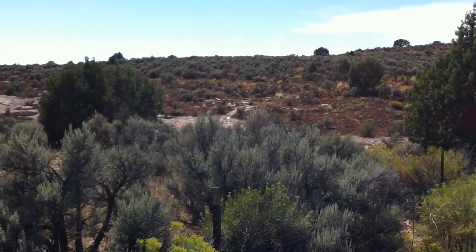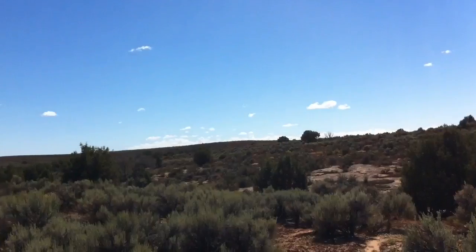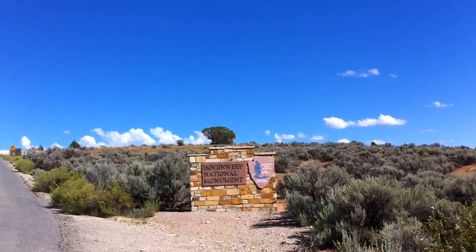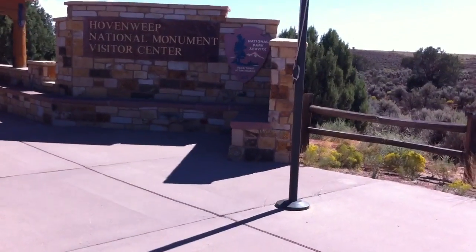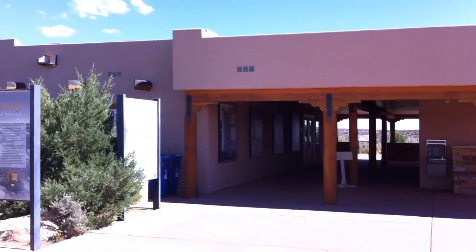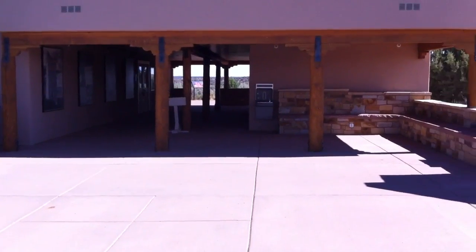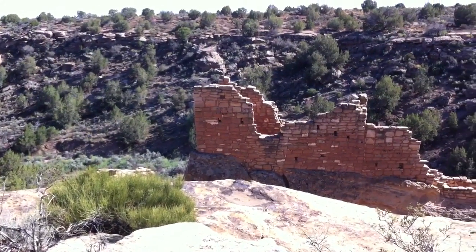We just finished a 44-mile drive from Cortez to Hovenweep National Monument. Okay, we're at the Hovenweep National Monument Visitor Center. It's a very nice building. We're going to go on in and see if we can find out a little bit about the lifestyle around here. We're at Stronghold House.